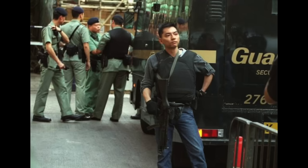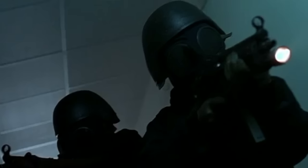The MP5 proved itself to be a versatile and useful tool in the Hong Kong cityscape that gave officers more firepower to counter criminals, but was also extremely low on recoil and easy to train new officers on.